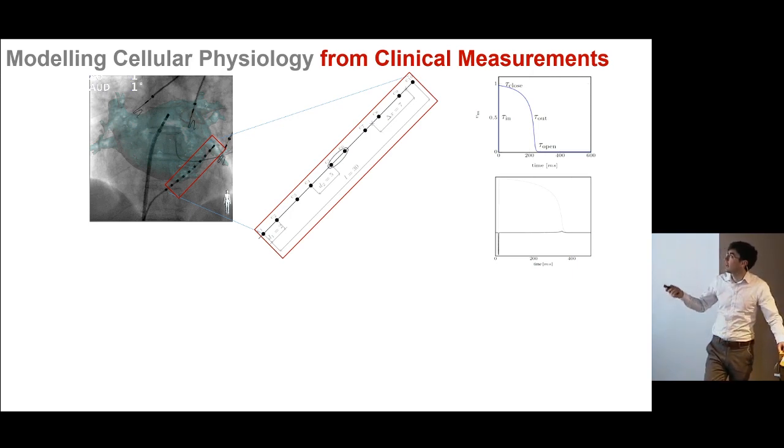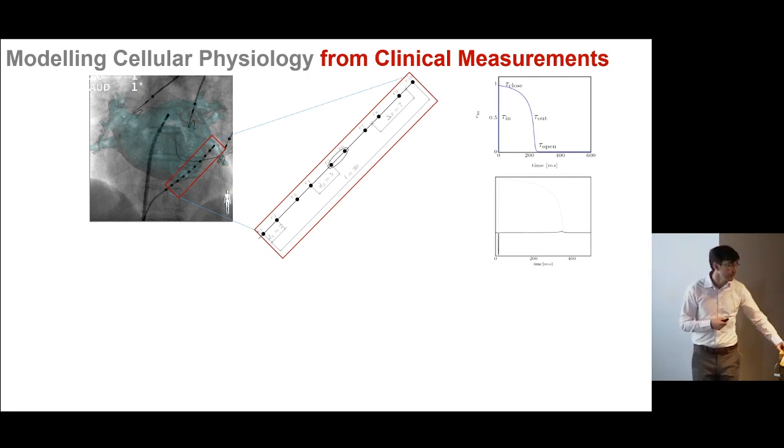And so we created a cell model, which was an adaptation of the Mitchell-Schaefer cell model. It's a very simple electrophysiological model, but we effectively have two parameters, tau in and tau close, which characterize the opening and closing of the fast sodium channels, and tau out and tau open, which characterize the kinetics for the slower potassium channels, which govern repolarization. And we also have a conductivity. So we have 5 parameters for these models.